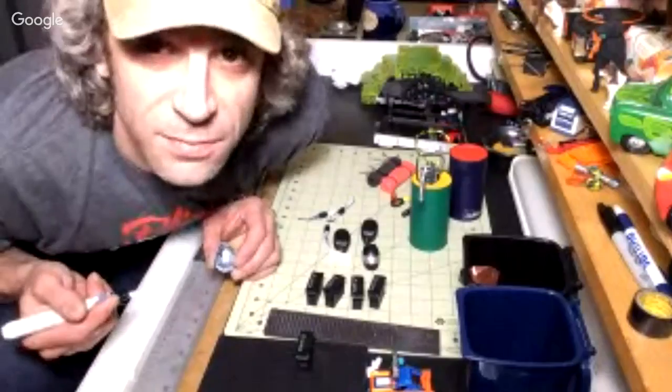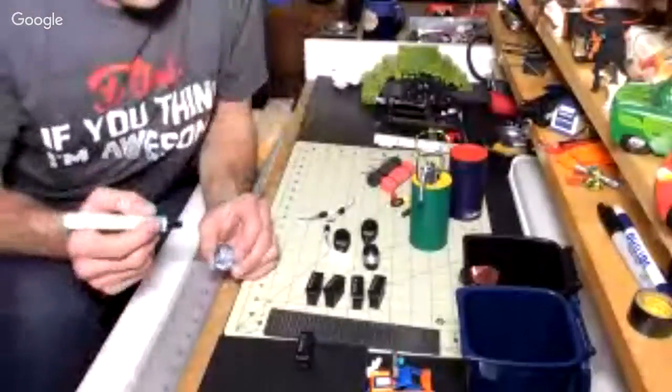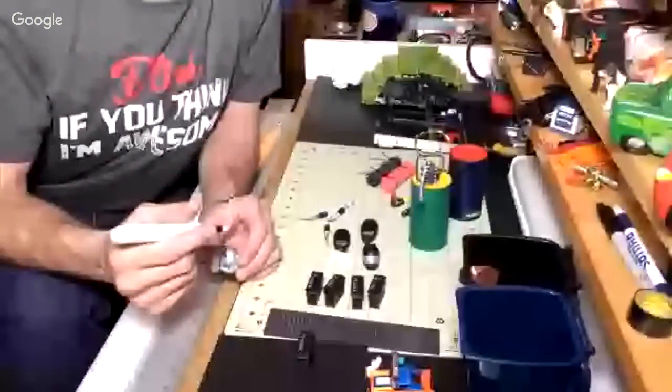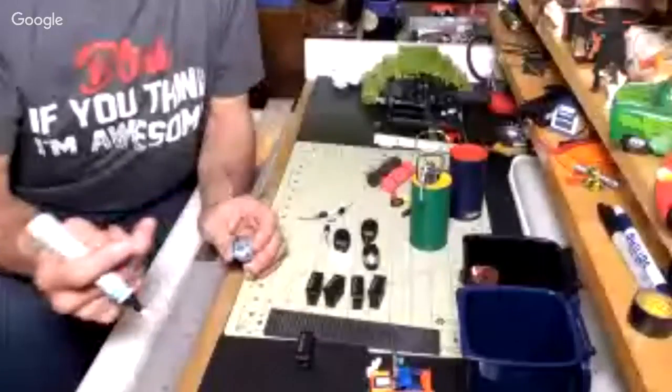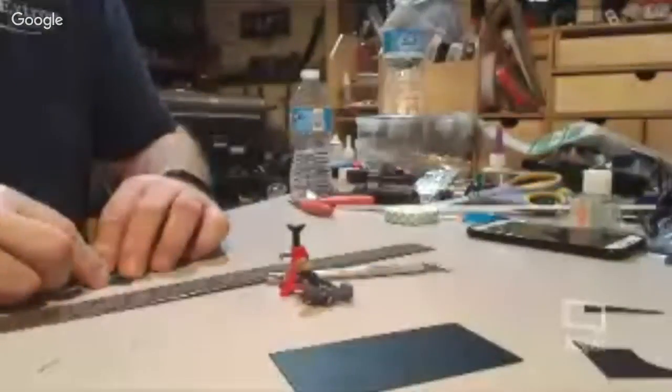Looks like it's got some acceleration, like it's taking off forward. I don't know if you remember the old RCA commercial where the speaker's blowing the guy's hair backwards and stuff. Yeah. See?